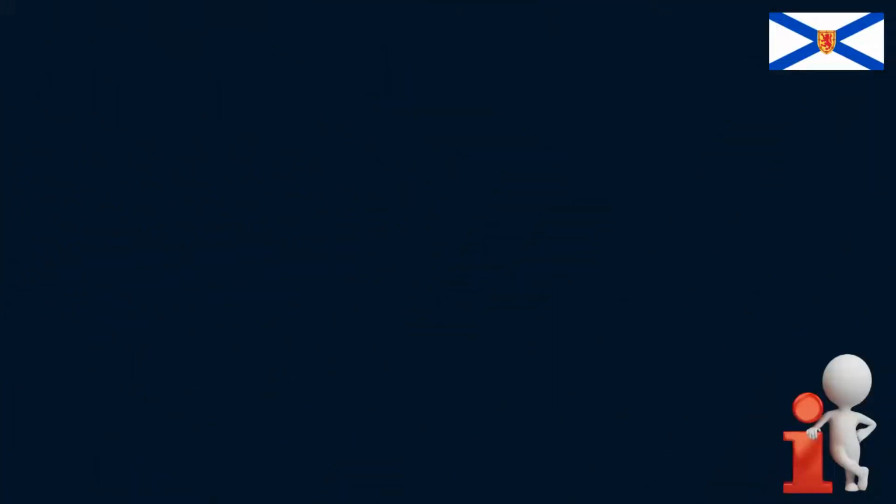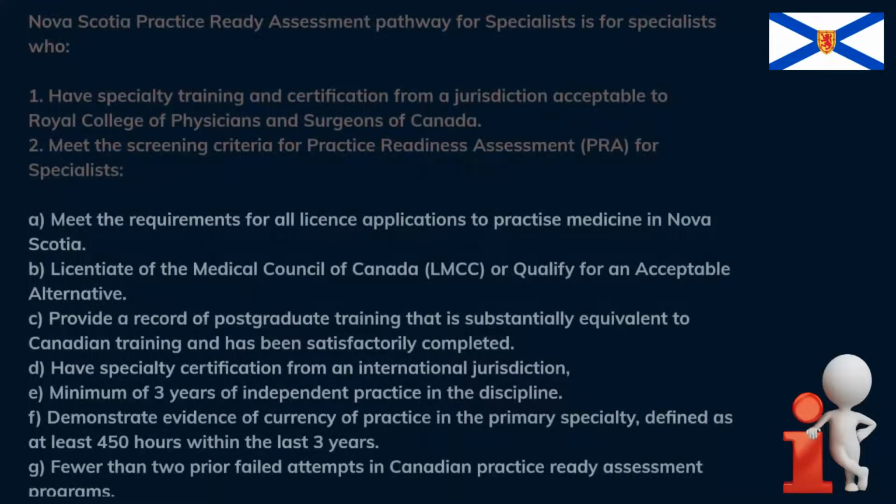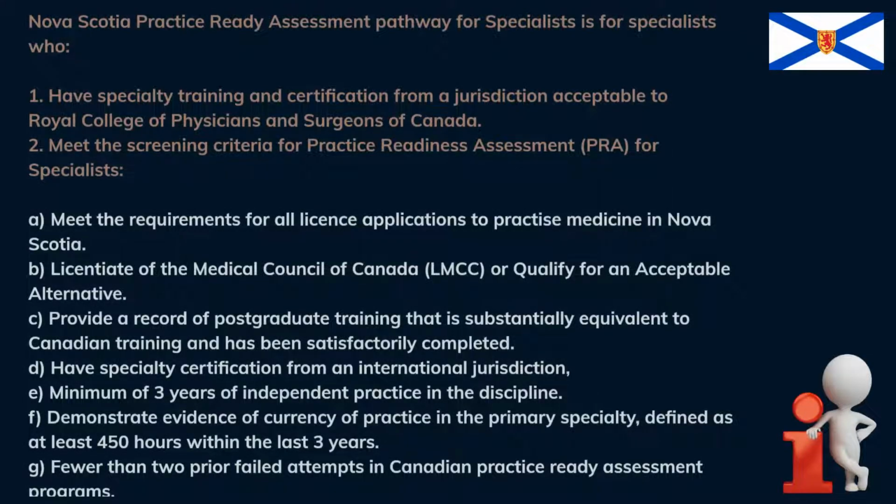Nova Scotia Practice Ready Assessment Pathway for Specialists is for specialists who 1. Have specialty training and certification from a jurisdiction acceptable to Royal College of Physicians and Surgeons of Canada. 2. Meet the screening criteria for Practice Readiness Assessment, PRA, for specialists. A. Meet the requirements for all license applications to practice medicine in Nova Scotia. B. Licentiate of the Medical Council of Canada, LMCC, or qualify for an acceptable alternative.